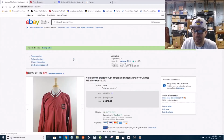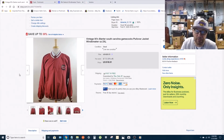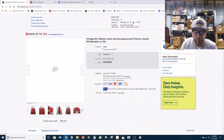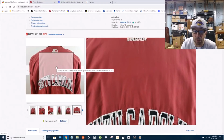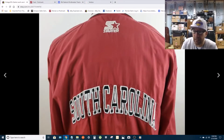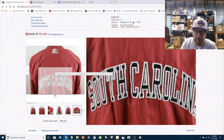I thought I was going to get more for this too. I always do. I can't believe I took an offer on that for $18. I don't know what I was thinking. If I would have sat that out a little bit longer, this jacket is immaculate too. Immaculate. Just not a very sought after team.